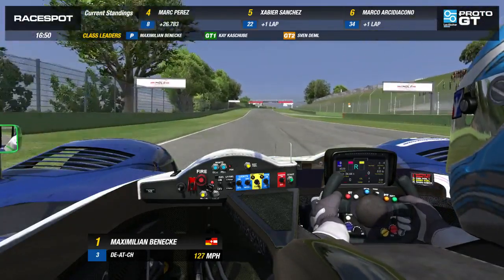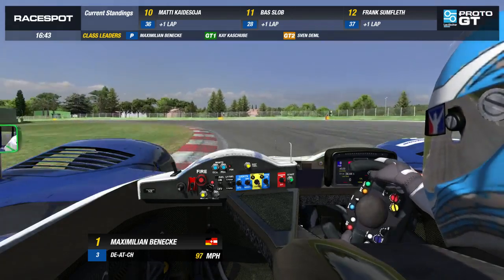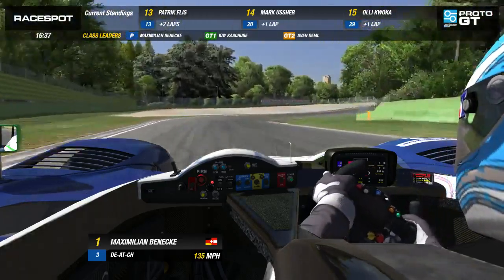Now you flip that car to the right-hand side. See the uphill elevation change as you come down in towards Piratella. You do that, then you're going to work yourself down the hill once again. Now, you're running yourself towards Acqua Minerale. Turn number 9, turn number 10.